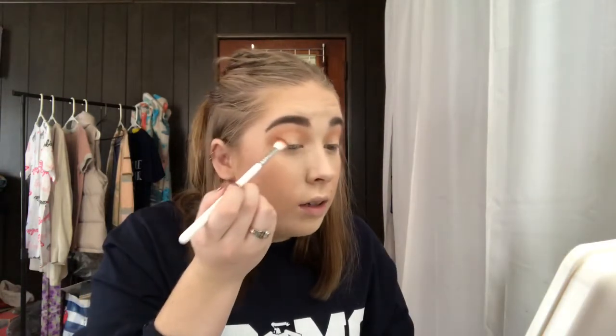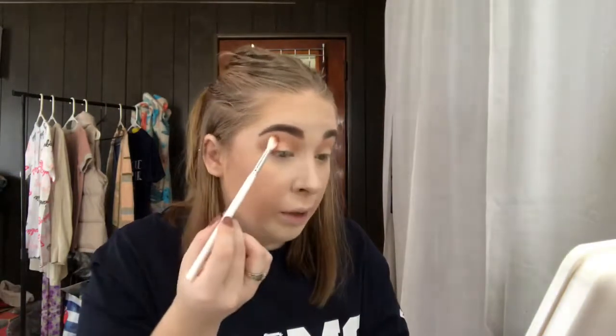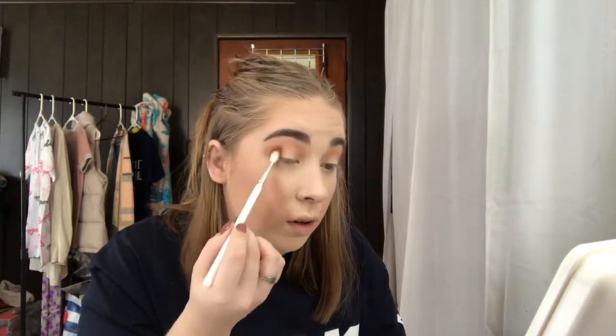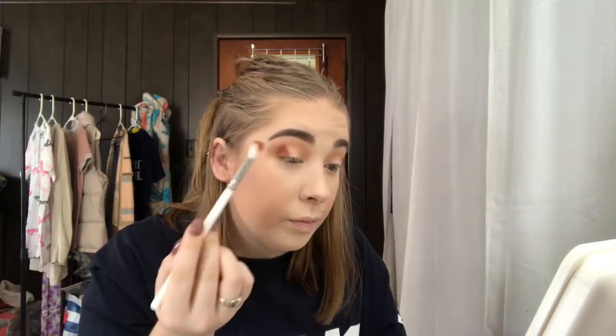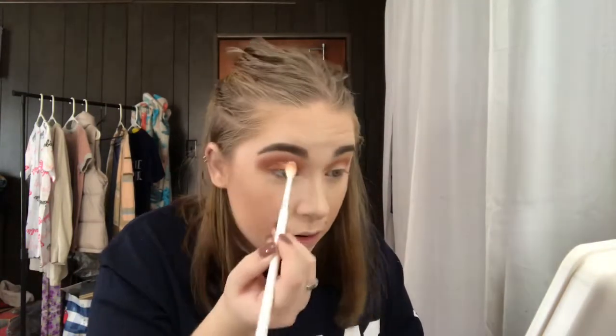So I'm just gonna, guys, the pigment in here is crazy. I'm not hitting really hard in these pans. I'm not going hard at all. Just gonna go in with the brush before, blend out some edges. Like that.